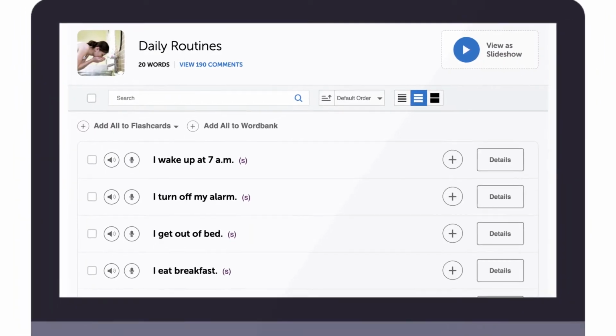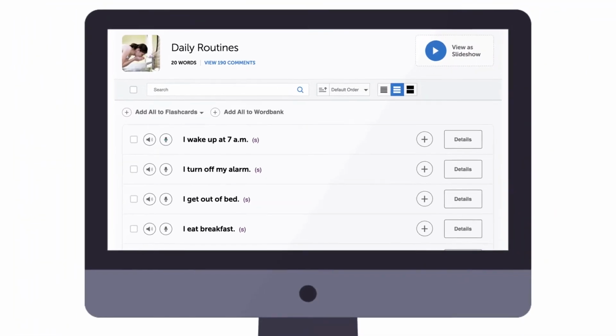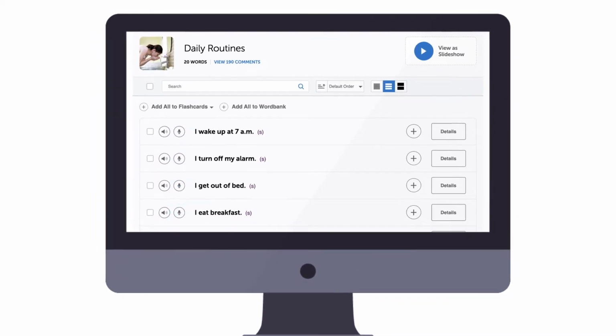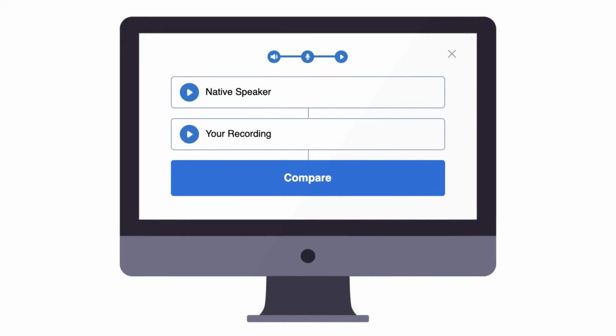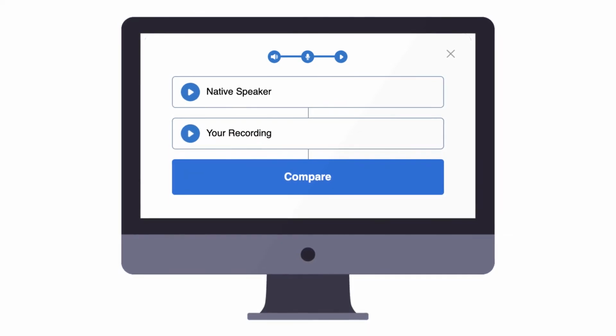Successful learners practice one line 3 to 4 times to fully master the pronunciation. Now, if you're using our free vocabulary phrase lists, you'll find the microphone icon next to each word or phrase. Again, click on the icon to record and compare yourself to the native pronunciation.